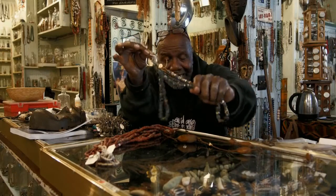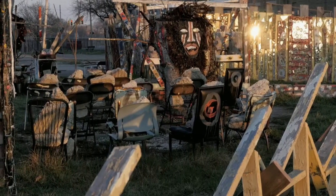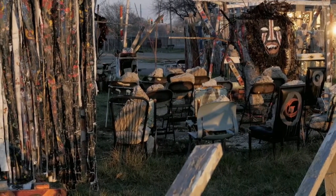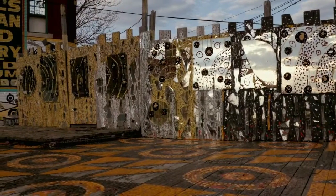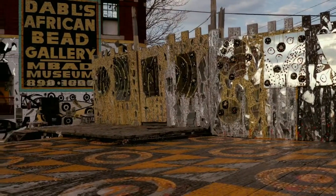These beads here are about 800 years old. Okay, why don't we take a trip outside to see our outside installation, which covers a whole city block, and it's an extension of the Bead Museum. In order for us to have a place for the community to come together in a garden, we have a stage out there, and on this stage, the people in the community can use it for free.